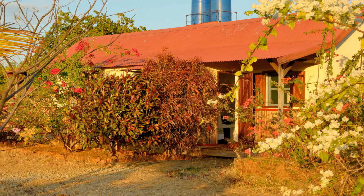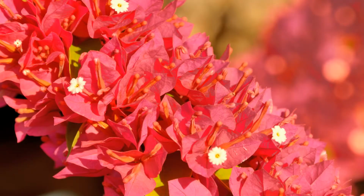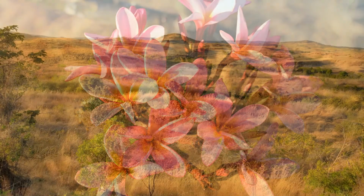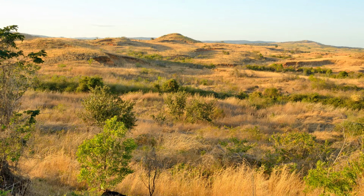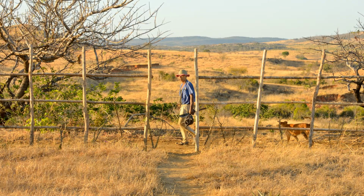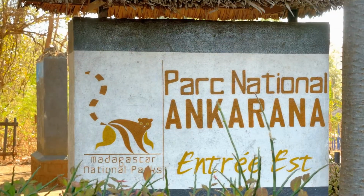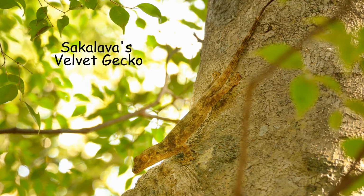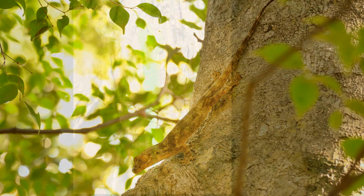We wake to find our bungalow surrounded by flowers. The morning's golden light is on the grassy hills. People are heading to work. After breakfast, it's off to Ankarana. It doesn't take long to find wildlife, especially with a sharp-eyed local guide.